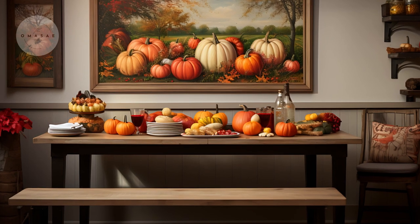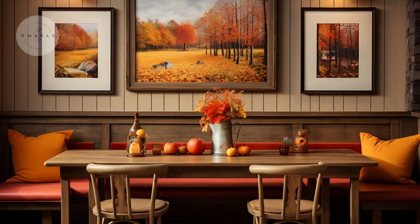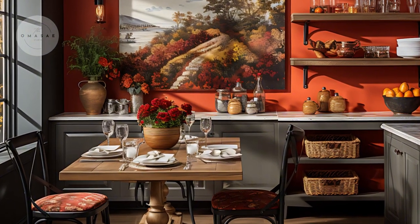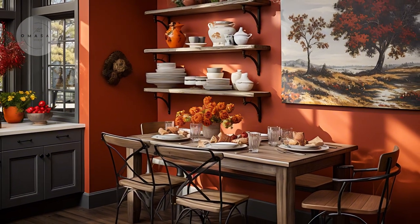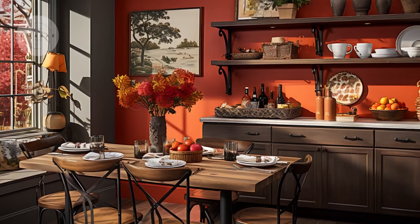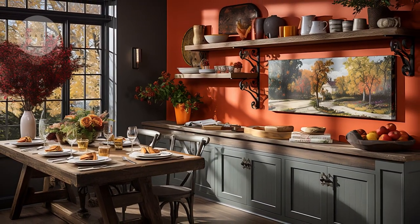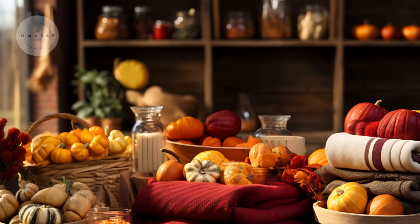Additionally, you can introduce these colors through painted accents or wall art. This not only reinforces the autumn theme, but also brings a touch of personalization to your space. Finally, integrating these rich colors into your kitchen decor will create a unified and festive look.